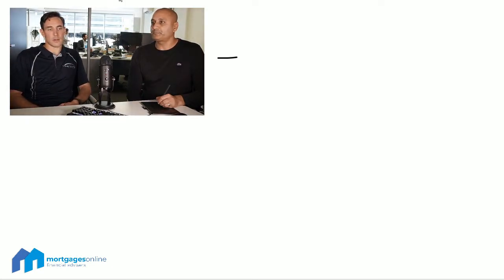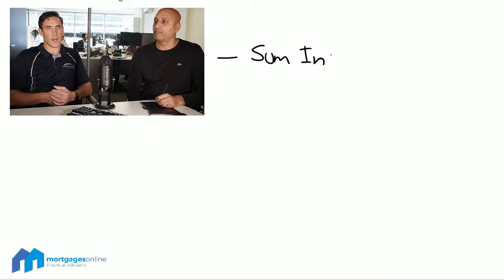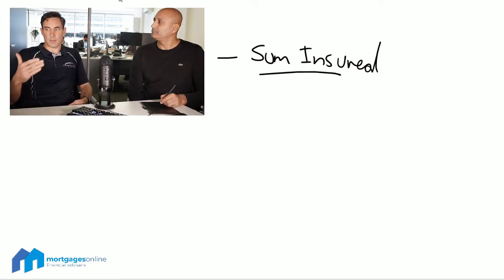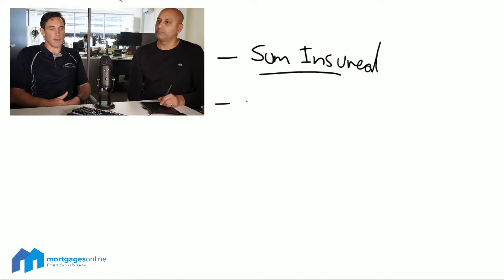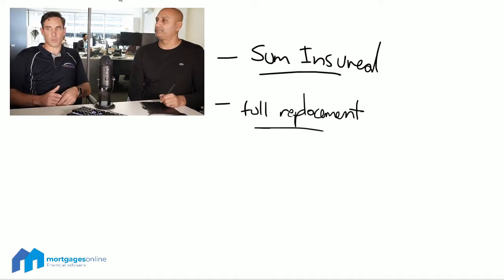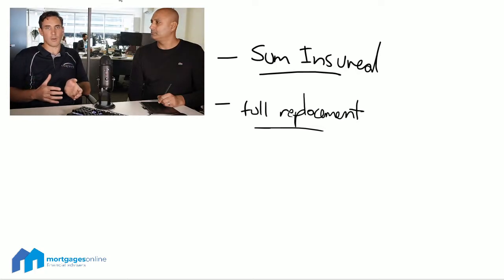I have, yeah. So basically there are a few different types of what's called replacement cover for a house. There's a replacement up to the sum insured, and then there is full replacement value. Traditionally full replacement value is something we were used to prior to the Christchurch earthquakes, and then of recent times they've switched to more of a sum insured basis. So you can still get full replacement for effectively fire and flood covers.